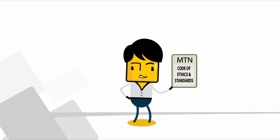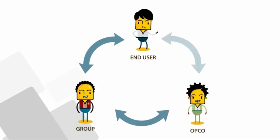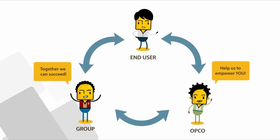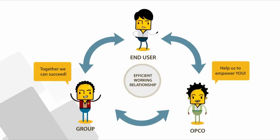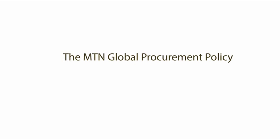Finally, as an MTNer, you are expected to familiarize yourself with our Code of Ethics and associated policies and uphold MTN's ethical standards. So now that you have a basic understanding of the MTN Global Procurement Policy, we encourage you to engage with MTN Procurement both at group and at your OpCo to establish an efficient working relationship and to embrace MTN's procurement strategy. Also, register for the Global Procurement Policy e-learning and become an expert. The MTN Global Procurement Policy, acquiring your future.